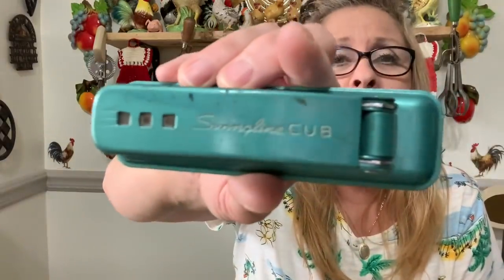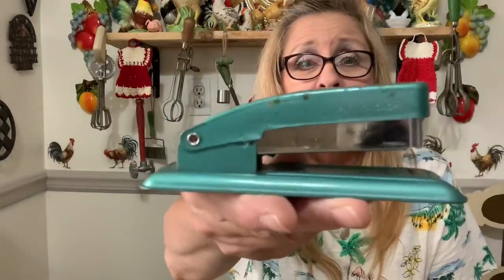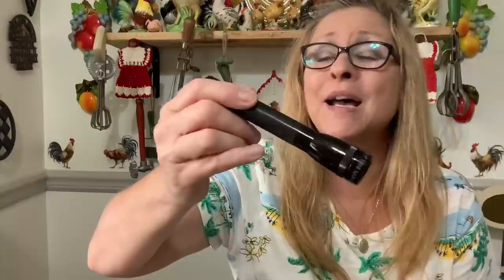Then I just grabbed a couple useful things. This really cool Swingline stapler. Look at that color. Oh my God, I love it. It's called a Swingline Cub. So I got that, Long Island City, New York, and a small flashlight. I have to figure out how to open it so I can put the batteries in it. I know that's not it, but anyway, I got that.